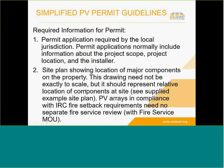What is required for a permit? A typical jurisdiction has some process to apply for a permit, which would have specific requirements, such as information about the project scope, location, who's installing the equipment, things like that. Second, there's going to be a need for information at the site, showing the location of major components. One of the natures of PV is that we are going to get fairly specific about where the panels are going on the roof.